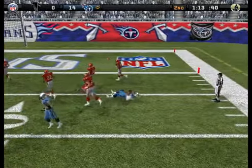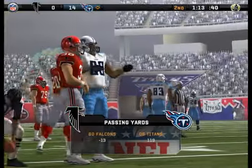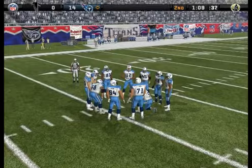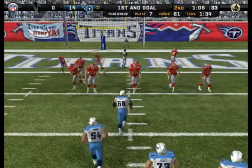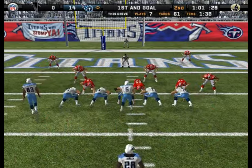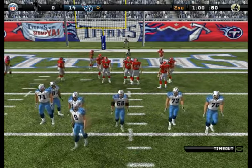Jones comes up to make the play at the 6-yard line, this offense having no trouble moving the ball on this drive. Yeah, and this defense is having a lot of trouble stopping them. They can't seem to key on what they're doing and put an end to this drive. It's 1st and goal at the 6. Tennessee calls a timeout. They have 2 left.